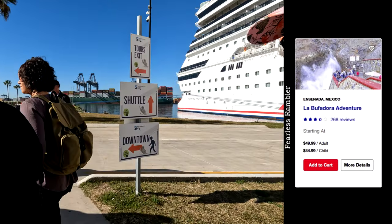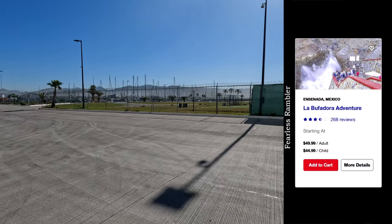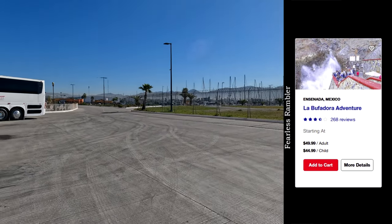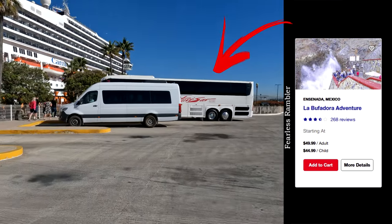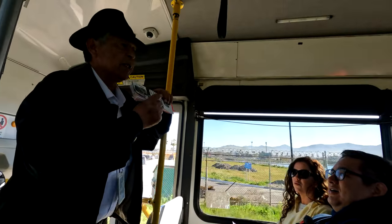Well, probably not. It'd probably be safer just to do the Carnival tour. Plus, it just left right there from the port. But no. We wanted to do this on the cheap, so we took the cheap option, $25.